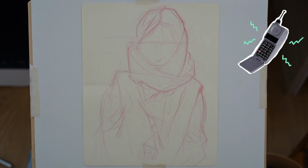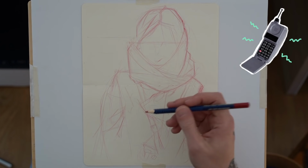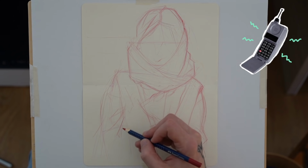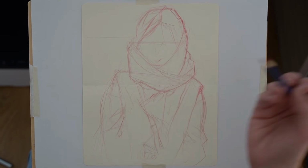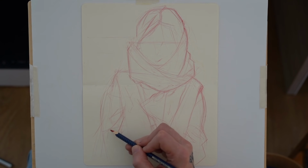I'm painting on my phone and I'm getting all these notifications, so my phone is buzzing all the time. I'm using my phone as my reference, so it doesn't matter, who cares?